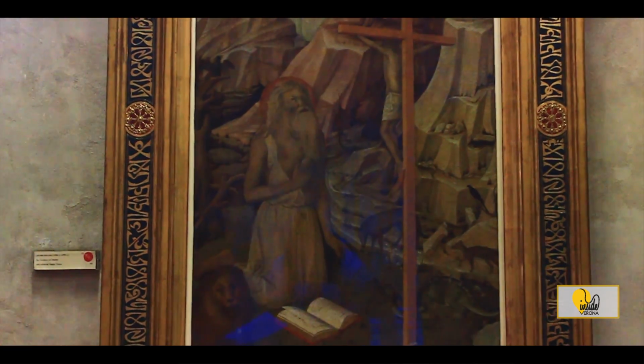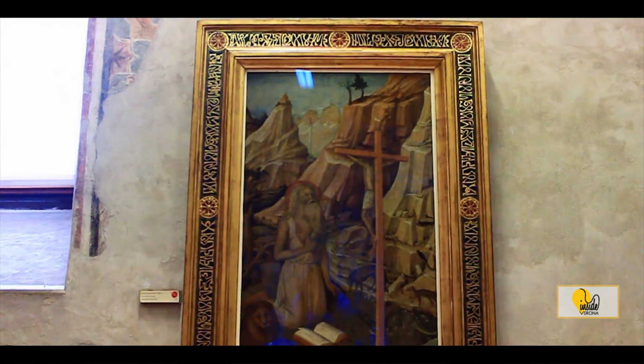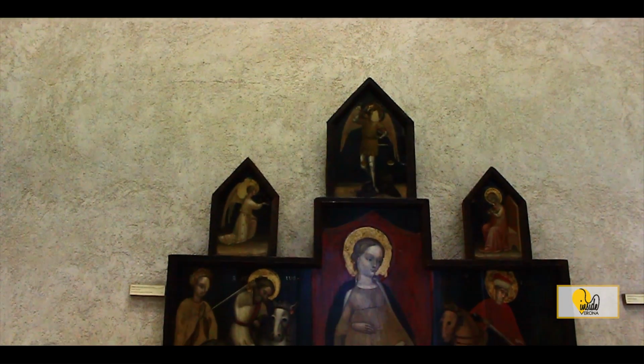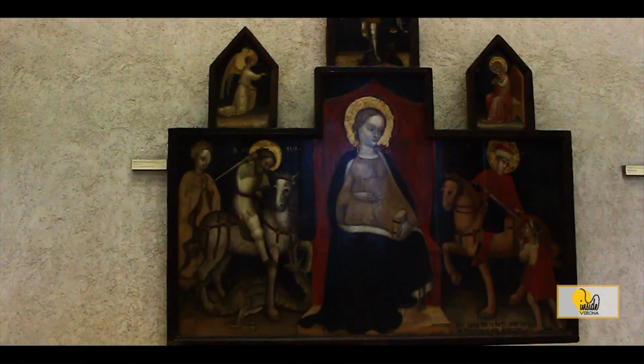Moreover, 2 other paintings are remarkable for their originality. San Girolamo Penitent by Jacopo Bellini, where the nose of the lion curiously resembles the saint's face, and The Pregnant Virgin and the Saints Martino and Giorgio by Giovanni Badile, where Mary is portrayed with Jesus still in her womb.